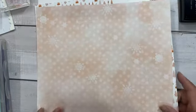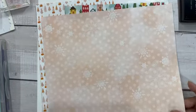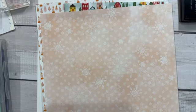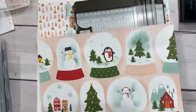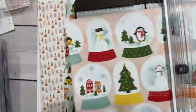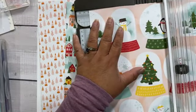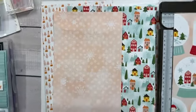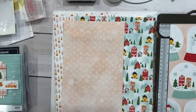Okay. So I'm gonna cut these up so that we can actually save the rest for a second page that can coordinate with it. Okay, so I'm gonna cut my first piece down. I'm gonna look. Oh, I shouldn't have looked. So I'm gonna cut it at 5 inches. I shouldn't have looked on the back side. There we go. So I'm gonna lift this up a bit because now we're doing the scrapbook page and it takes up lots of space.